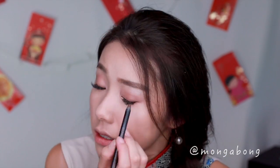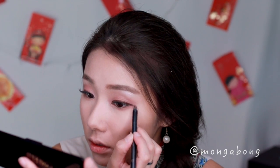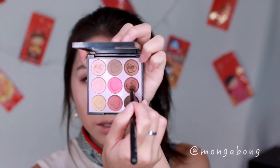Then you want to take a brown gel eyeliner to just line your eyes. I'm using brown because I think that brown goes very nicely with pinks and corals. And it's also a lot more soft. Choose a dark brown color. Line your lower lash line only on the outer thirds.